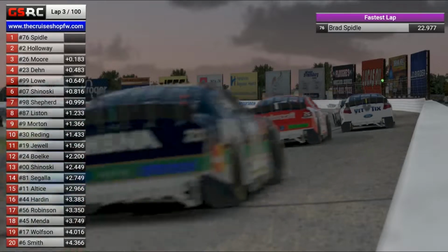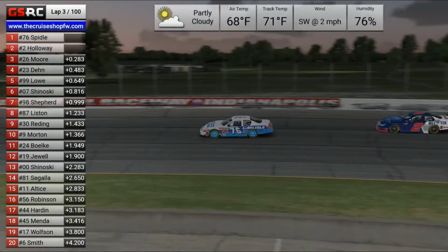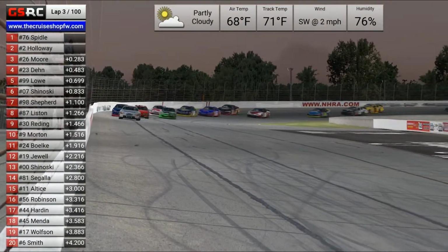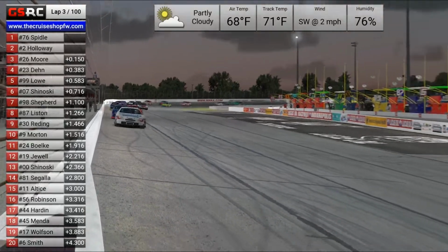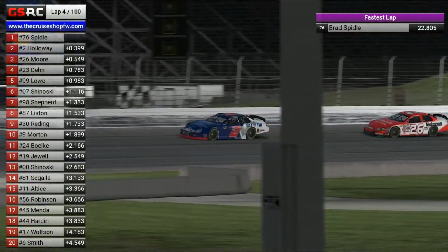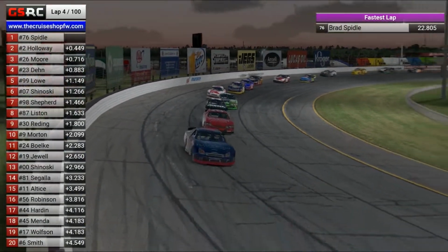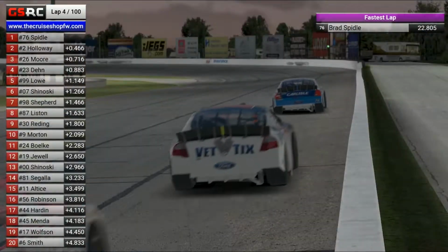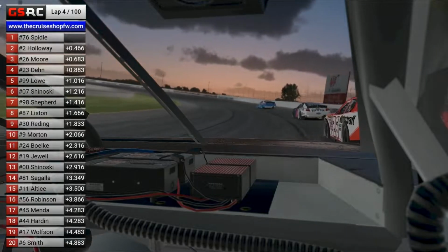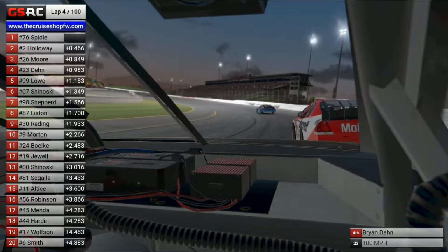So at nighttime here, it is a bit cooler, so the track will be a little bit quicker. And you see the track temperature 71 degrees and ambient temperature of 68. The humidity's a little bit higher, but nonetheless, this is going to be a pretty cold track tonight, Jeff. And that's going to help with the tire management quite a bit. You know, with a cold track temp, it doesn't wear those tires quite as bad, and it'll not be as much of a struggle as we ride here with Brian Dean.